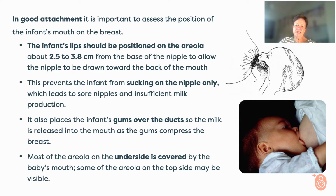We have said in the previous session that when the baby is drawing the nipple into his mouth, it makes the nipple about 3 times as long as it normally was. So when the baby is suckling correctly with the nipple in his mouth as well as part of the areola, it prevents the baby from sucking on the nipple only, which might lead to sore nipples, which we will come back to later on. It also prevents insufficient milk production, because the baby now presses with his gums on the distended milk ducts behind the areola, and he gets the milk into his mouth. Most of the areola, as we've said, is covered by the baby's mouth, and specifically more of the areola on the underside of the baby's mouth, on the bottom side.